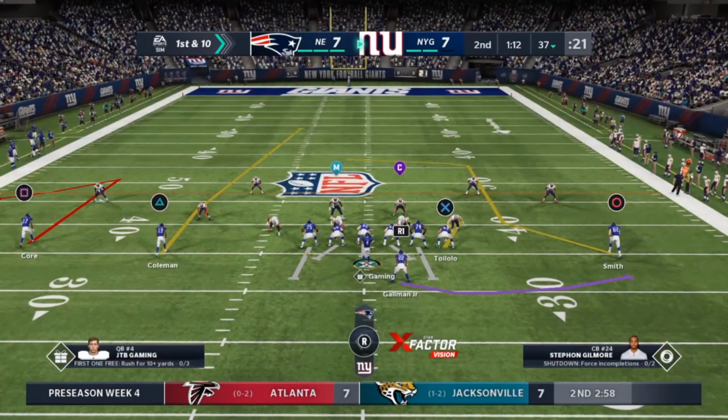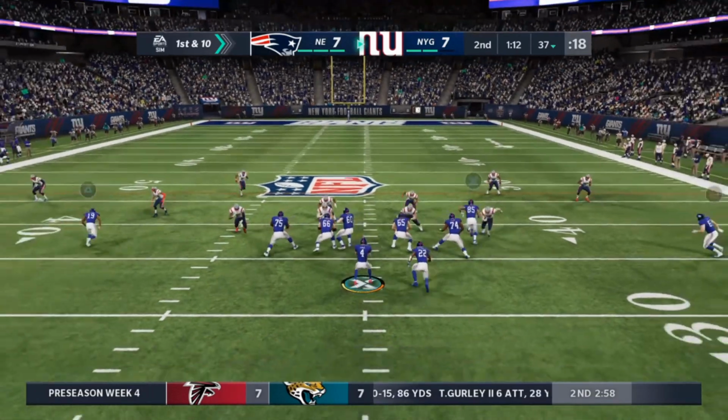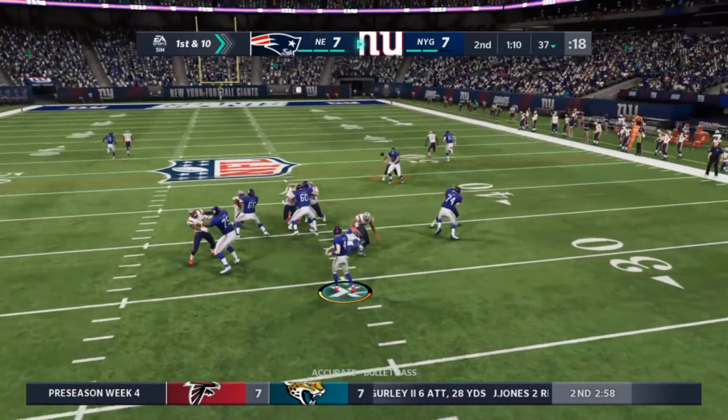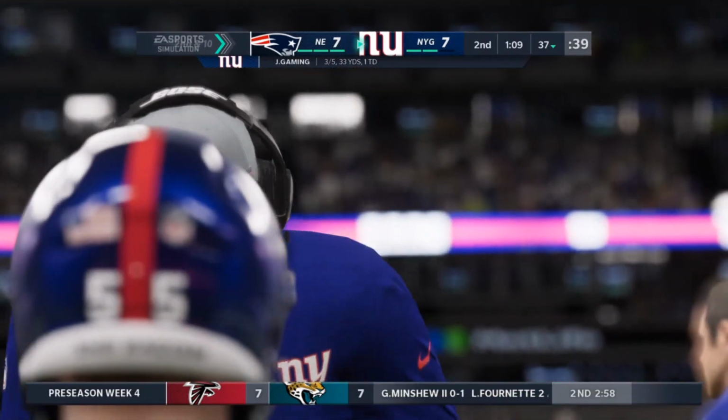One play has him to the 37 here for 1st and 10. Now they'll throw here out of the gun. And that's going to be incomplete. Too tough to hold on to that one.